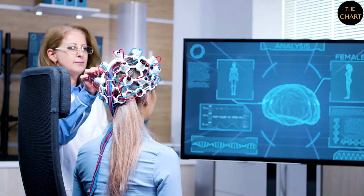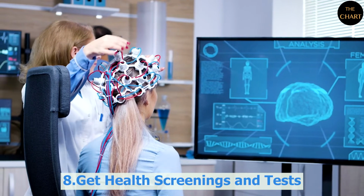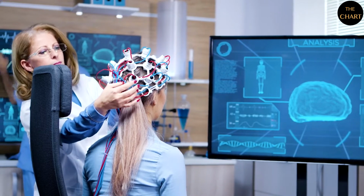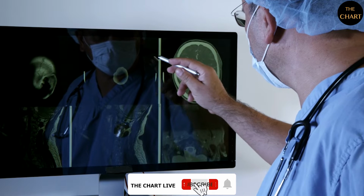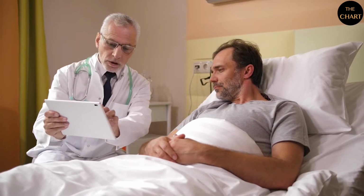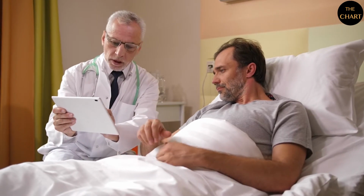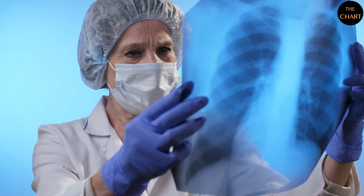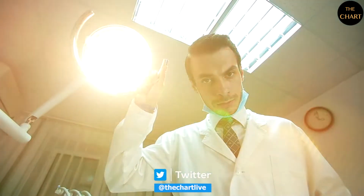Number 8. Get health screenings and tests. Improving your life expectancy through medical tests and health screenings is certainly not one of the fun ways to live longer, but it is, without a doubt, one of the most effective ways to add healthy years onto your life. Medical tests and screenings can help treat diseases early when they are more treatable and extend life expectancy even with an illness or disease. Of course, the challenge is figuring out what tests to take when.